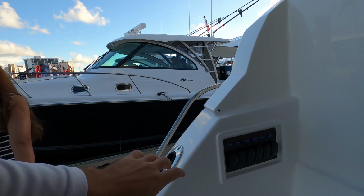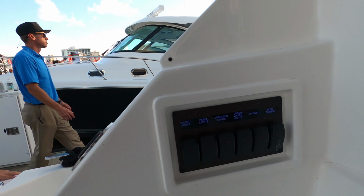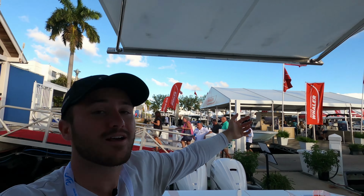In addition, over here we have our panel that has all of our light controls, all that kind of stuff, live well fish boxes, all that kind of good stuff. You might be able to see above me here, right there, we have a sunshade as well. You guys remember the sunshade from the front of the boat? You can just barely see it over there. They have a sunshade in the back. Looks like it's almost all the way retracted just to maximize the amount of shade on this boat.